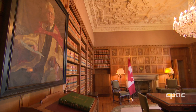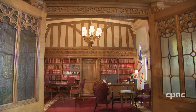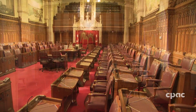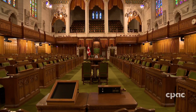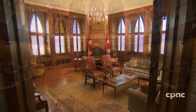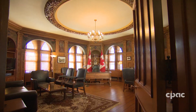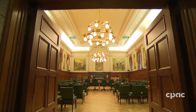So the highest decorated spaces are, for instance, the two speakers' offices, because in a sense it is their house. Then you would think of the chambers, because that's where the most important work happens, and then the Prime Minister's office and the Leader of the Opposition. And then there's an organization to the rooms that are for public functions.